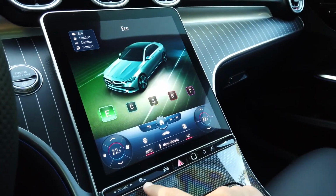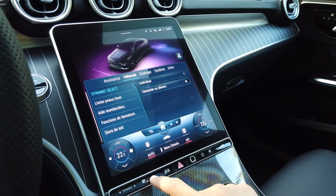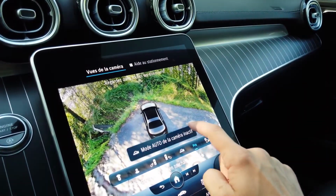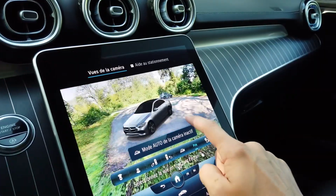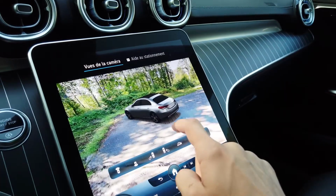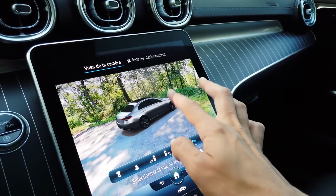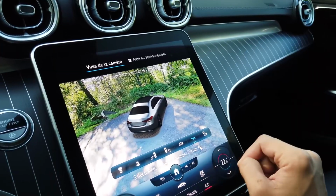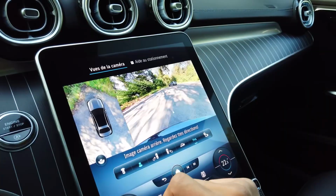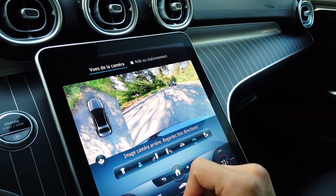Here are the cameras. Ready or not, it's about to get impressive. The camera, look at this. It's really the best 360 camera on the market for me, both in terms of quality and in terms of speed and smoothness. From every point of view, it's the best there is. Rear angle, front angle, rear angle. This point of view then.